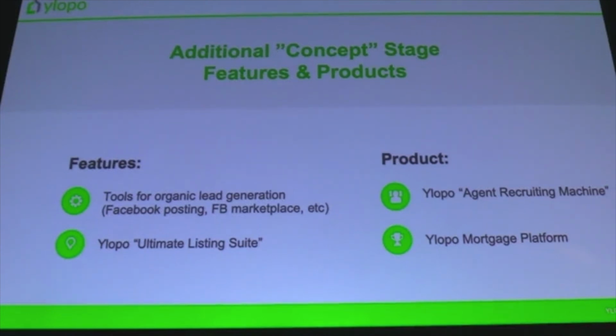Just so you know, these are things that the management team and the product team spend a lot of time brainstorming about. We don't know when we're going to do these things, but sometime in the next year or so, or maybe longer than that. I don't know yet how long it's going to take. But we want to build out organic lead generation tools. One of the things that I'm most interested in is for Facebook to release an API to Facebook Marketplace. Marketplace is at this point crushing Craigslist as the preferred organic marketplace.